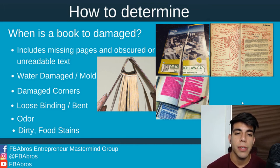And also with water damage, sometimes mold does occur inside a book, and you don't want to have mold in a book, especially if it's going to be sent to someone's house. Then they're going to have mold in their house, and especially if they're allergic to mold, that's all bad. So you don't want to send in water damaged books or moldy books. That's a giant no-no as well.